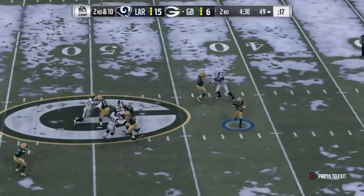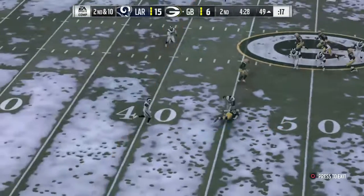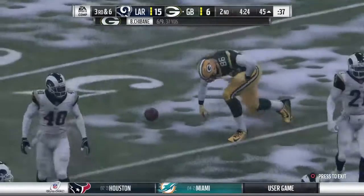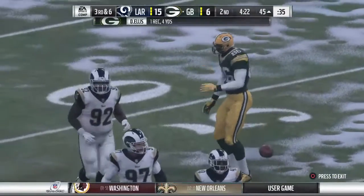They'll look to throw here. Throw left side, complete. That's Ellis. Four yards on the completion, and it sets up a third down.